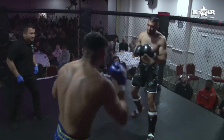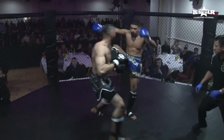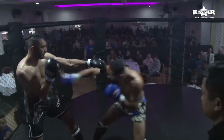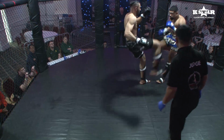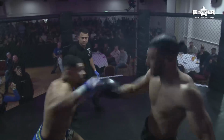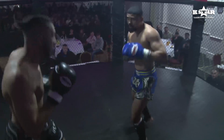Oh, Singh with a combination early. Oh, nice catch by Singh and a trip. Anderson straight back to his feet. Nice kick from Singh. Anderson being very strategic, mixing his levels with his jab and strikes, showing good variety. Anderson's calling for outside low kicks.